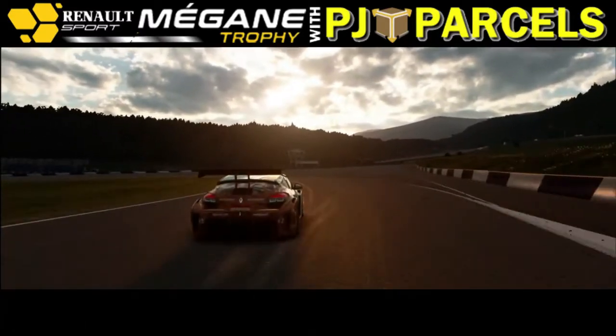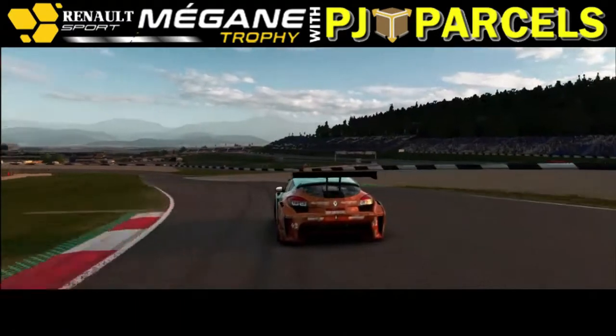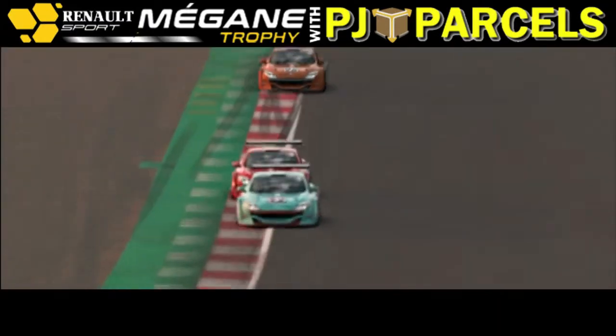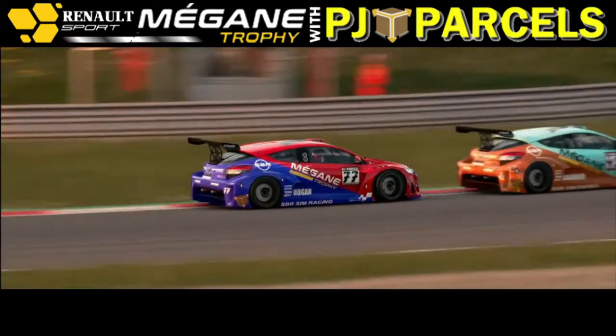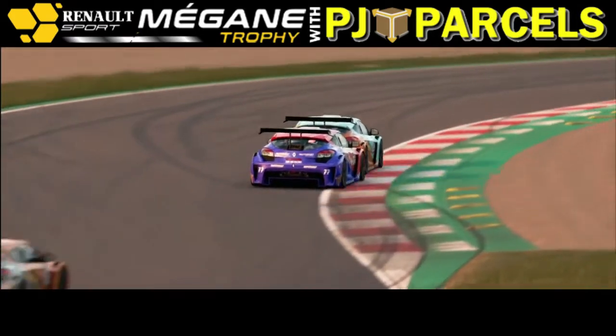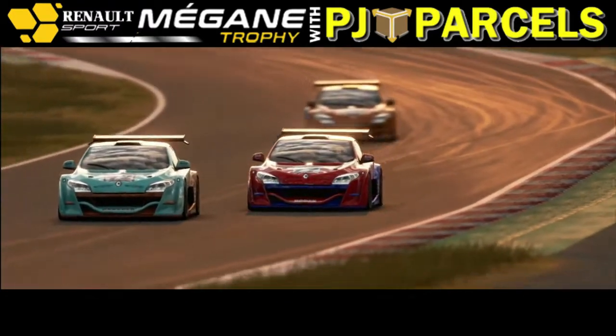We go back on board with Jordan into turn number 4 here, and he is all over the rear bumper of Ollie. Can he do anything about it before James catches these guys? He is clearly going to catch him up. It's going to happen. You can see him now. He's in the same frame as these boys.